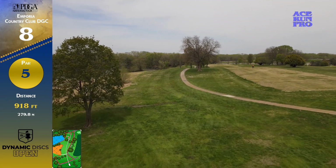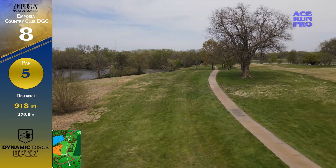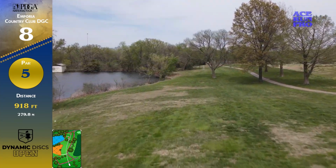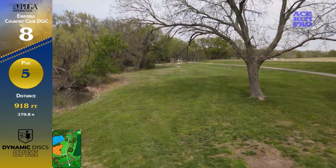This is hole 8. It's 918 feet. This is a long hole. It's a par 5. Off the drive, we want to hyzer around that big tree we just flew over. There is OB left on that golf fairway. There is OB right as well along the cart path. So it's really just tight the whole way. But I think the drive is doable.